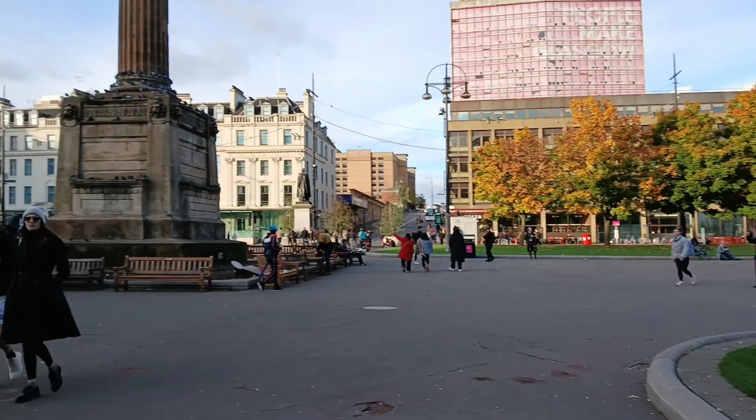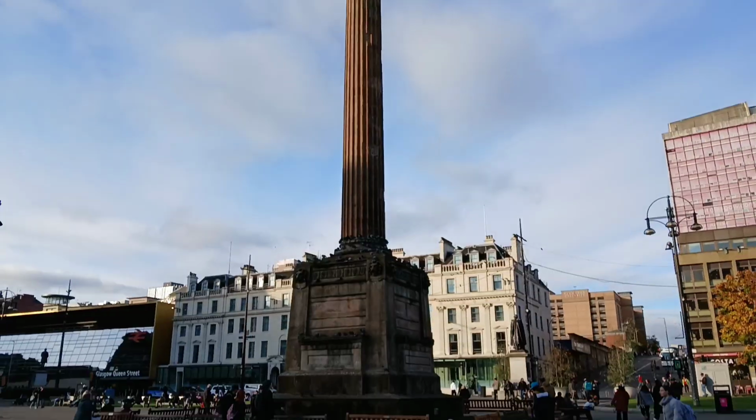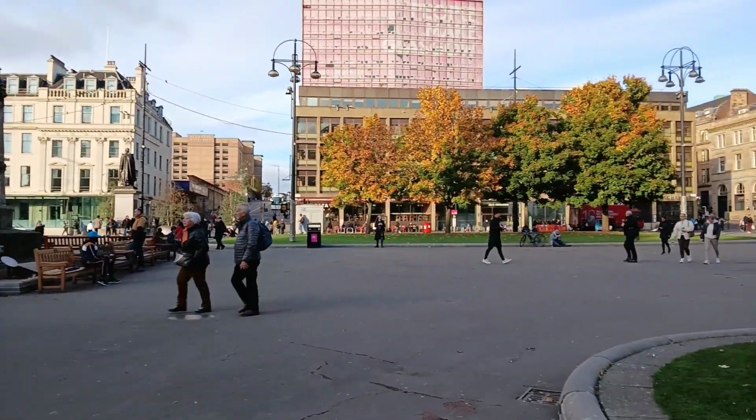And that's Walter Scott. Oh, that's right, it's Walter Scott. It's the Walter Scott Monument. Walter Scott was a writer. He wrote Ivanhoe. That much I do know.